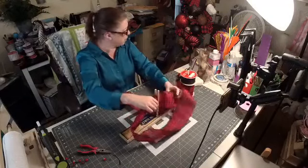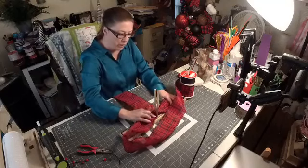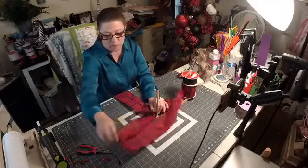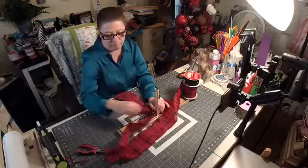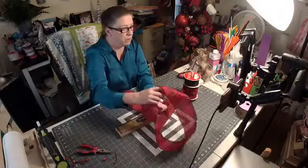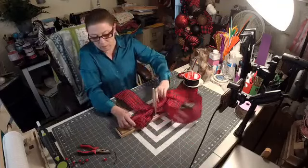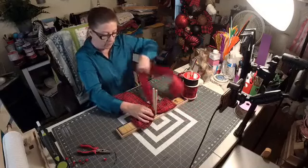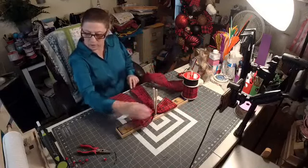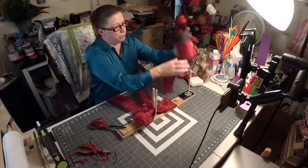Okay, I'm gonna make these also. I'm gonna make these probably like a 5-inch loop because I don't want the loops as big as the one on the top. Do this at 5, and just measure each to the other one.